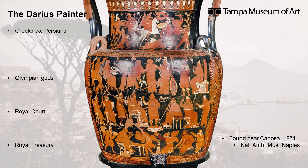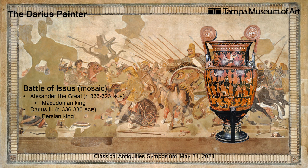Then at the bottom is the royal treasury. The lower register shows us the collection of taxes and tribute, with some of the figures kneeling in obeisance in front of the tax collector. So this vase is made around the time that Alexander the Great is campaigning against Persia and ultimately will conquer the Persian Empire.